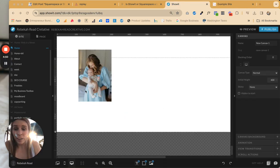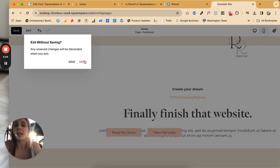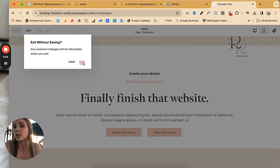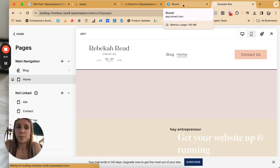So blogging on Showit is actually done through a WordPress blog. So if you are coming from WordPress and you have a ton of blogs, I would maybe lean towards Showit because you don't need to transfer all those blogs. Whereas with Squarespace, it's all done on Squarespace, which again, that's great that it's all integrated. I love it. But you will have to transfer all those blogs, losing some of your SEO. So that's something to keep in mind.